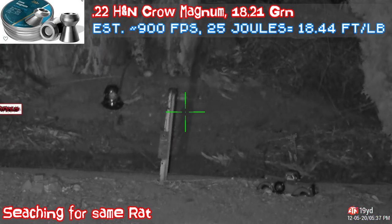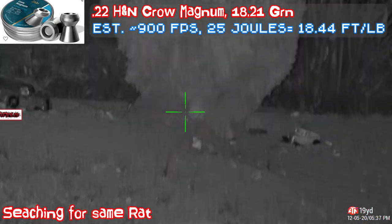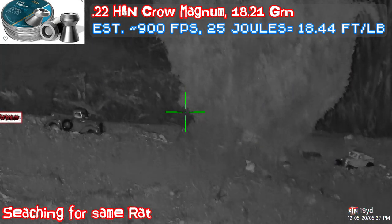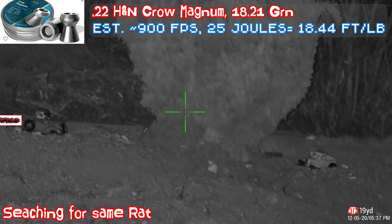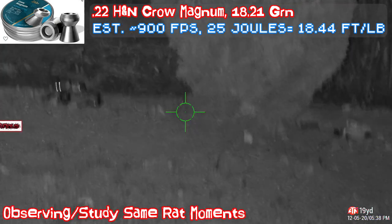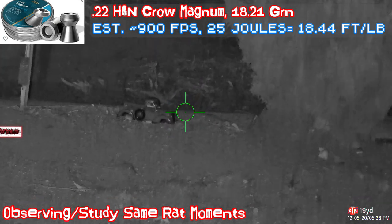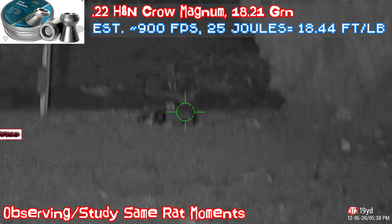I don't believe the rat can hear me talking. Oh, there we go. It's running around. It's eating behind the tree. So, let's give it a few minutes. It's a clever little guy. Runs very quick. I changed the reticle to this because I like this better. Feels more like a video game.